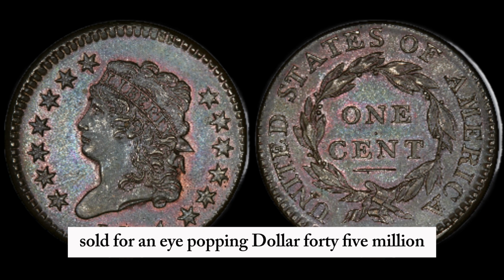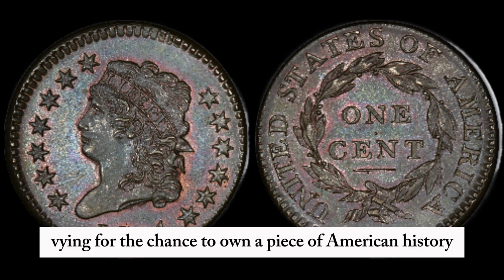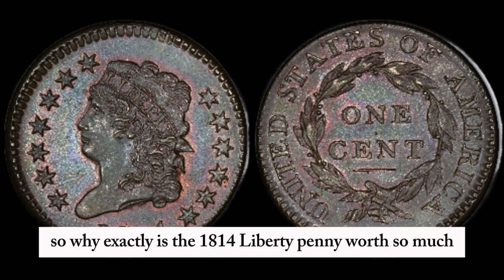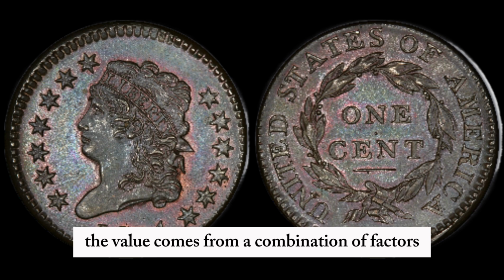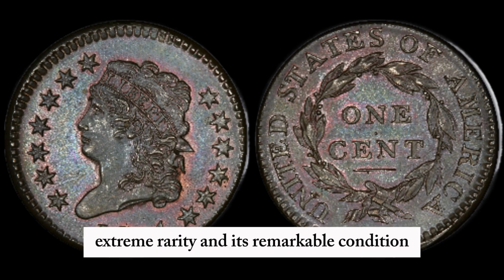an eye-popping $45 million. The bidding war was intense, with collectors from around the world vying for the chance to own a piece of American history. So why exactly is the 1814 Liberty penny worth so much? The value comes from a combination of factors: historical significance, extreme rarity, and its remarkable condition.